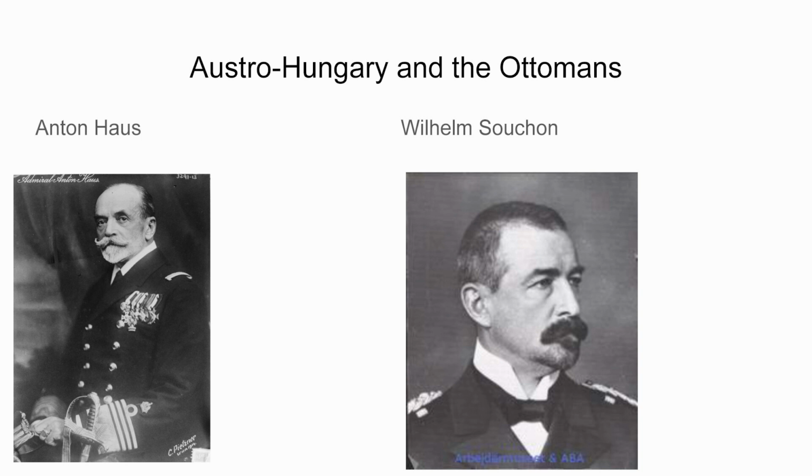And for the Ottomans, when they start the war, we have Vice Admiral Wilhelm Souchon aboard the German battle cruiser Goeben. Although head of the Ottoman Navy, he really does just represent German needs and what the Germans want in Ottoman Turkey, and in fact drags them into the war. Now, the war aims of these nations is pretty straightforward.